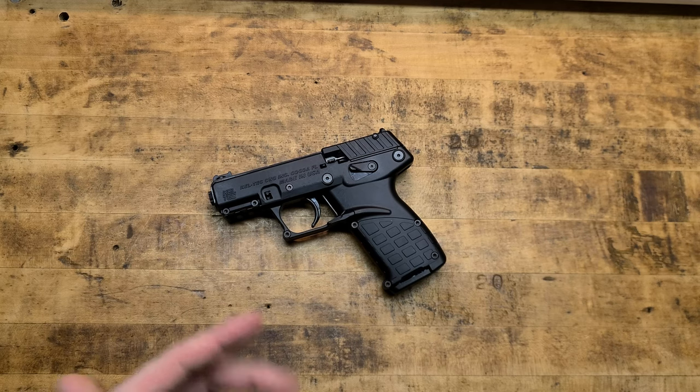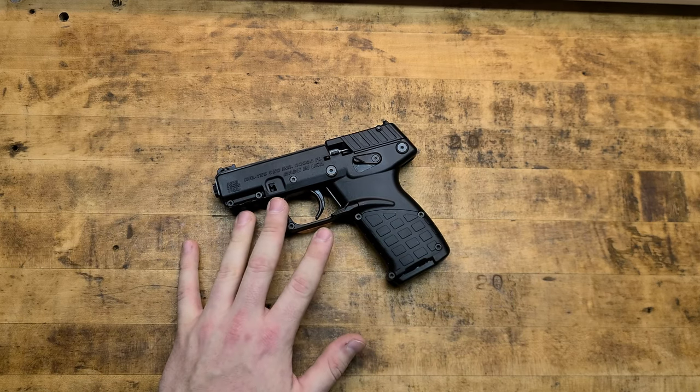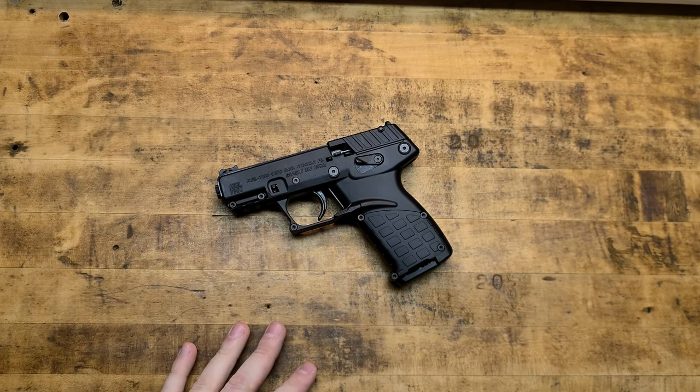Quick little update, just letting you know that I've been shooting her. I haven't stopped shooting her, and she hasn't stopped chugging along. She works great, and you can totally buy this Kel-Tec product with confidence. That's my opinion, and I appreciate you guys watching.